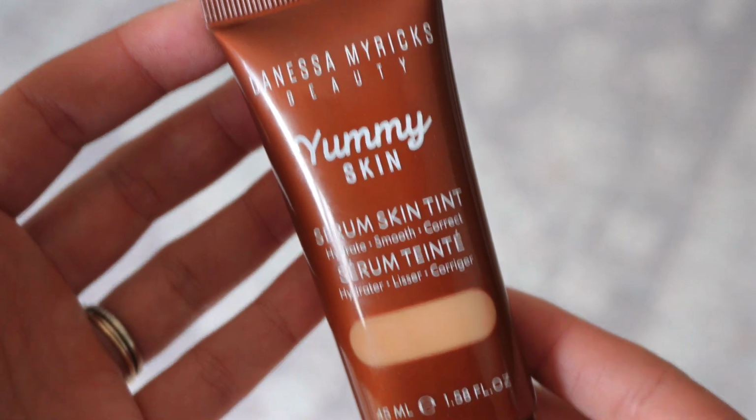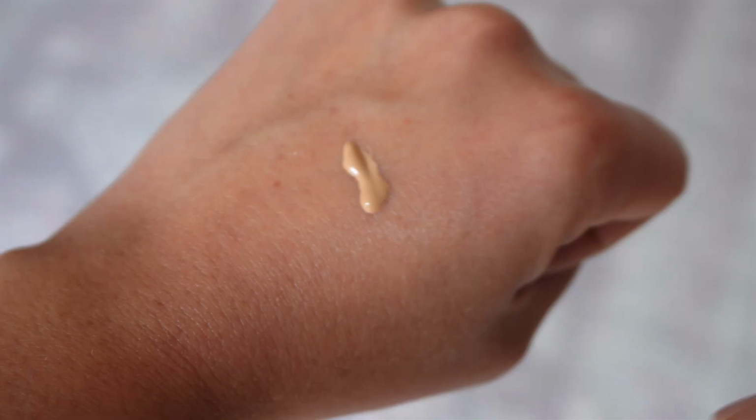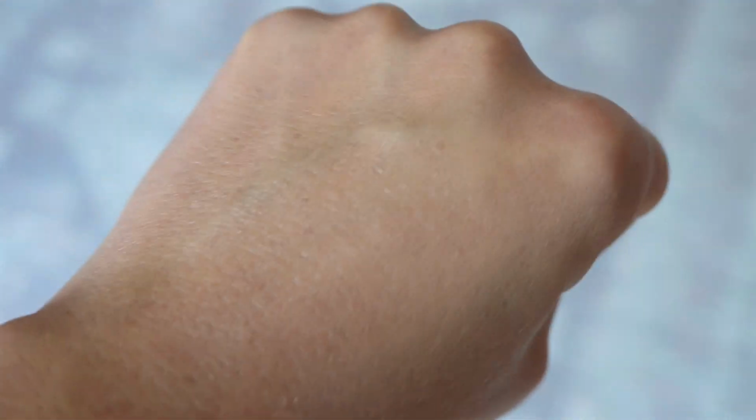This is going to be my review of this skin tint. The target customer for this is every skin type. It claims that it is good for every skin type. If you're looking for something lightweight, hydrating, and with natural looking coverage, this foundation claims that it is for you. So we're going to try this out a little bit later. Spoiler, I have it on right now and so far I really like it.